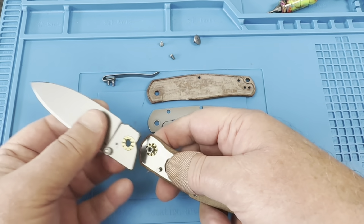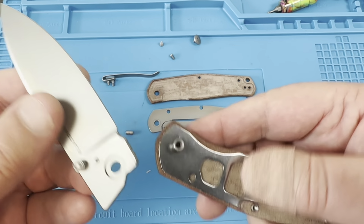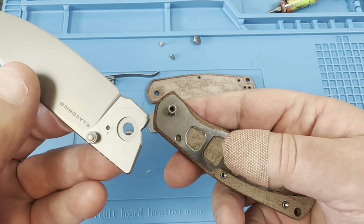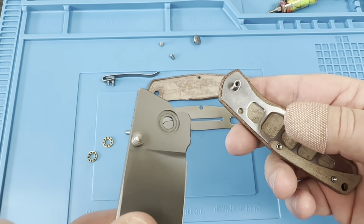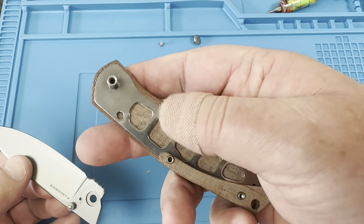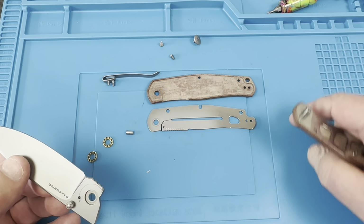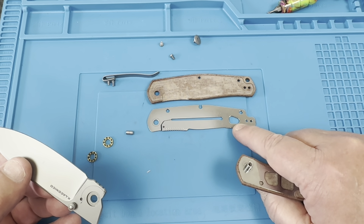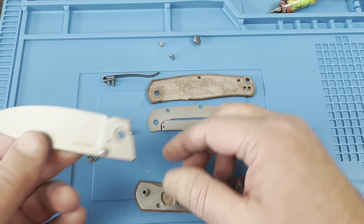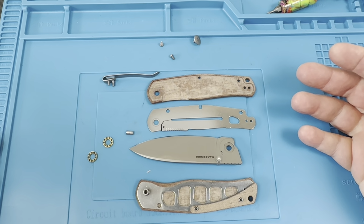Ceramic, so I win. How much money did I just win by betting on that? And of course, we don't have any washers because we got steel liners, so we don't need washers. It looks pretty clean, actually. Skeletonized here on the presentation side. Not really skeletonized, but there's a little bit of weight relieving in there. And so you've got the blade. That's pretty simple.